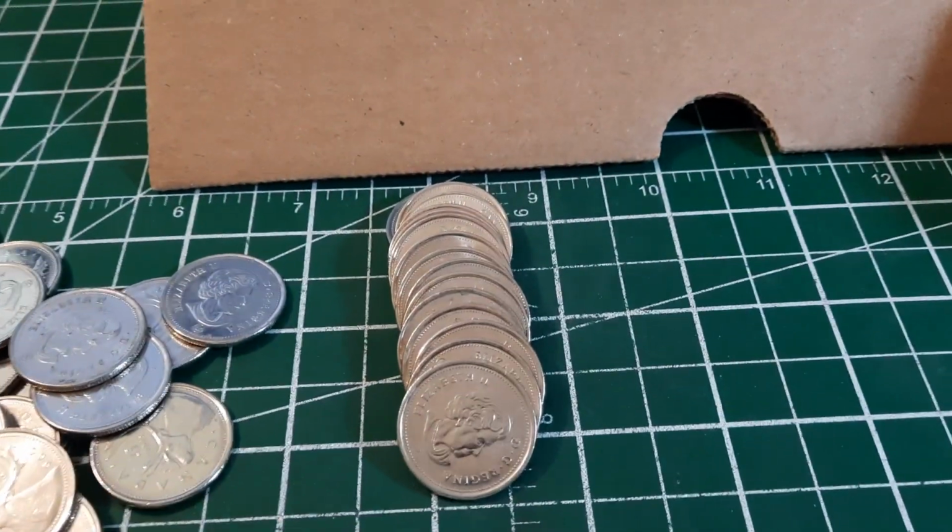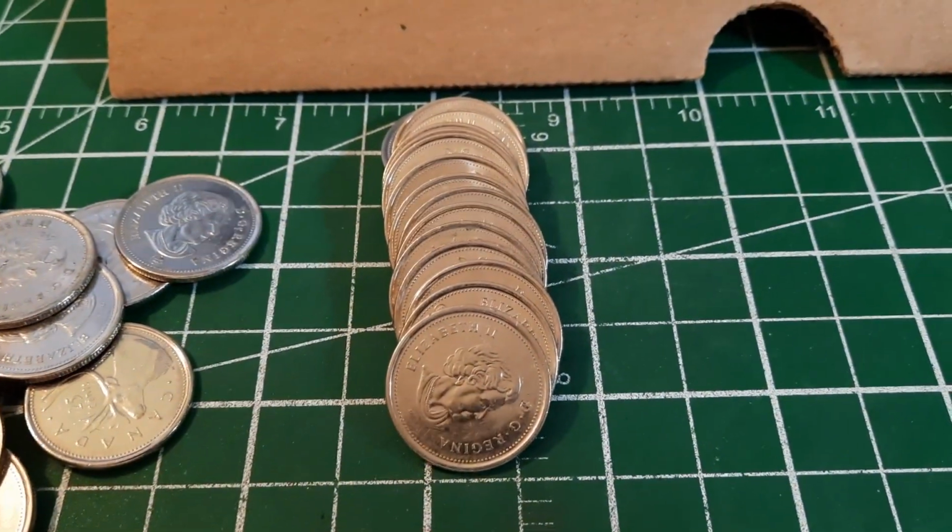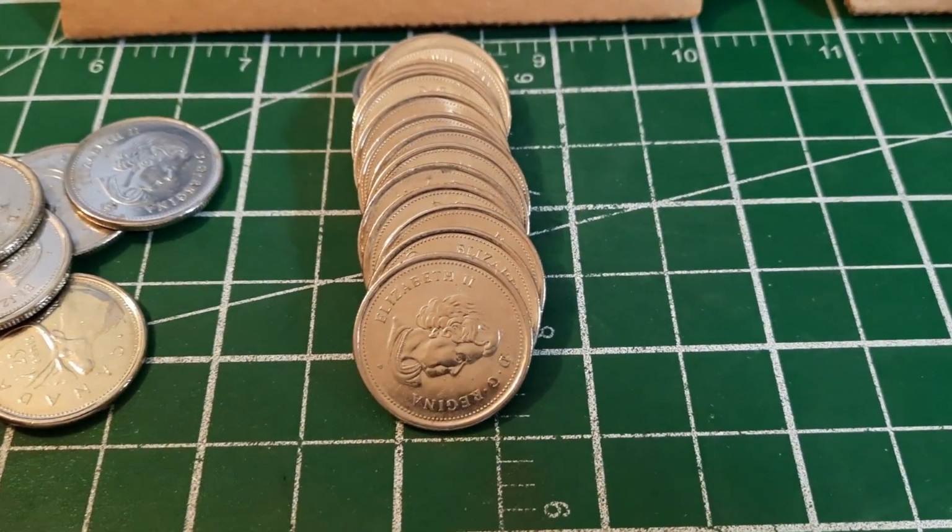All right, we're all cleaned up. I know some of you are probably cringing looking at my hands as I was about to go through coins saying, put on some gloves. Anyway, we're all good now.